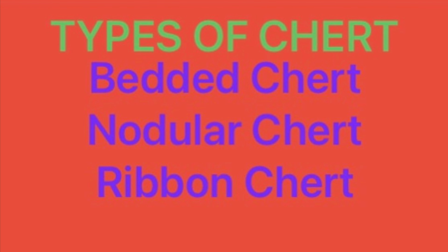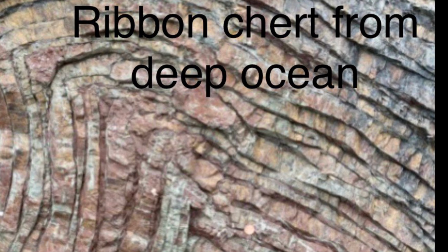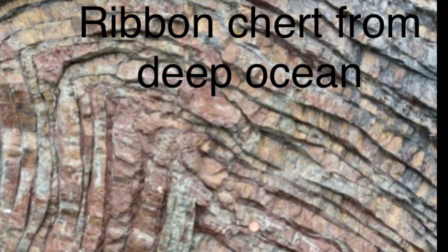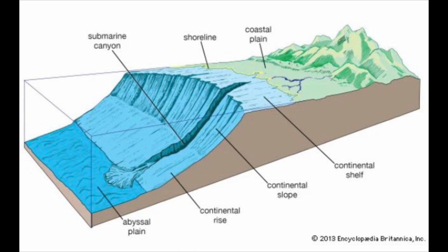The last type of chert that I know about is called ribbon chert. Here's a picture of some ribbon chert from California. If you go to the beach and you walk out into the ocean and you can just keep on walking on the bottom of the ocean for about 100 miles or more, you're on the continental shelf that gets slowly deeper and deeper. Then you come to a huge drop-off. That's called the continental slope, and it goes down for hundreds or thousands of feet. And at the bottom of the continental slope is the deep ocean abyss.